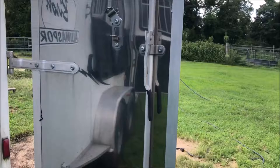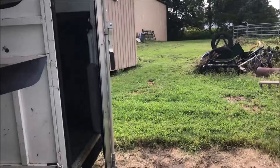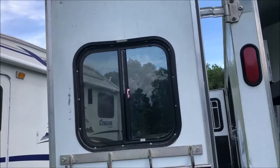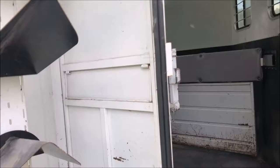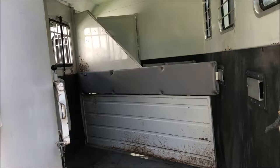I like the stainless steel panels on the back, or the shiny aluminum panels. They really dress it up. Three racks. One, two, three. Hooks for bridles, halters, brush holders, and that panel closed back will make a great big entrance that you could take and load motorcycles or four-wheelers. Be a great toy hauler also.